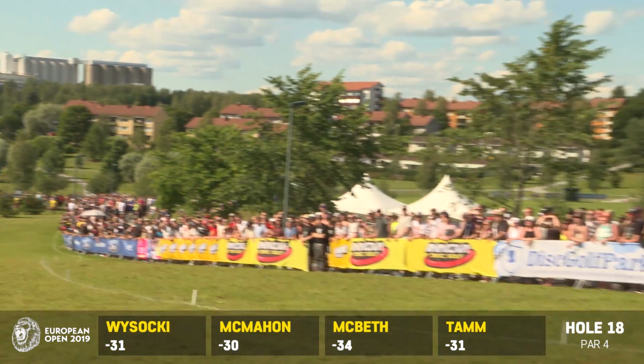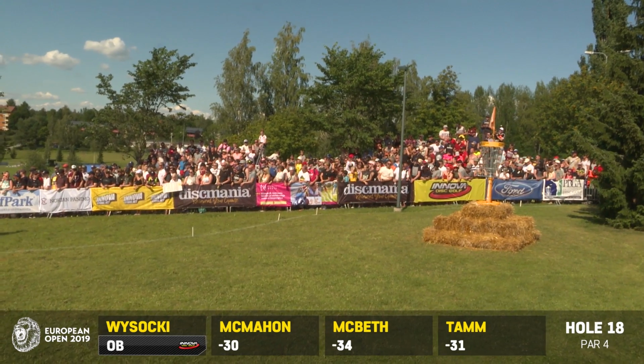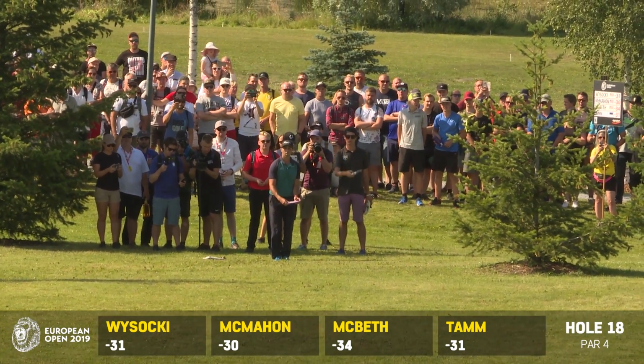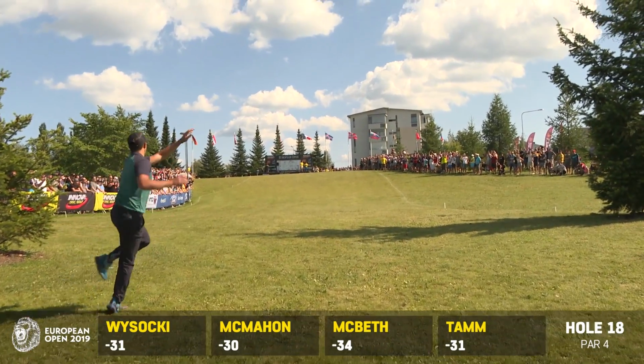And Ricky... What? And Ricky out of bounds. So second place contenders have both thrown out of bounds. This gives Paul an opportunity to just throw one for the fans.